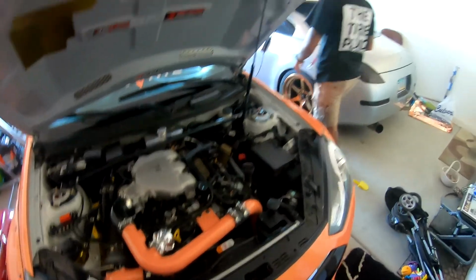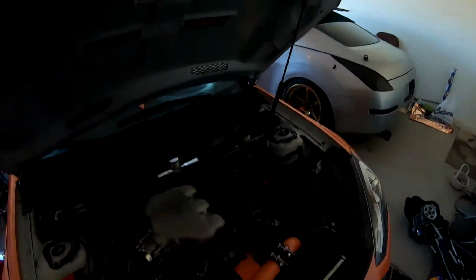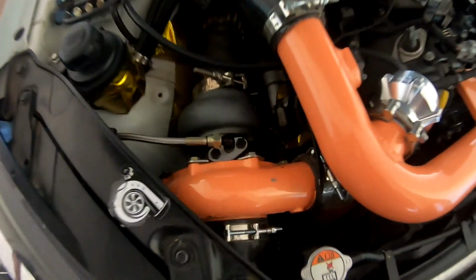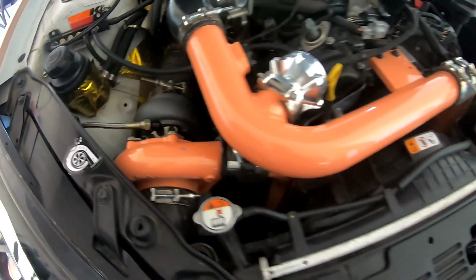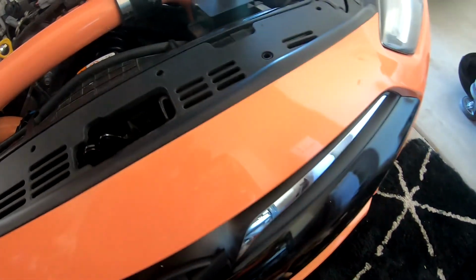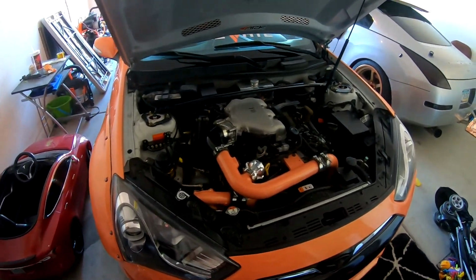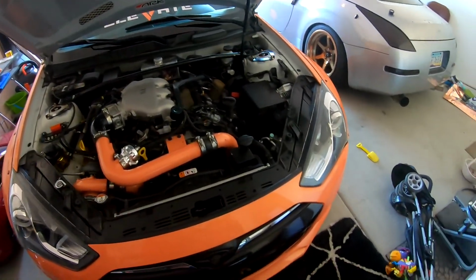So, what turbo kit is it, by the way? It's the Remedy. Yeah, the 72. So he's running a little turbo right here. Everything is painted to match the paint. Honestly, his engine bay is so nice. He's got a few hiccups here and there, but to be honest, who doesn't? If I'm correct, it is the V6 with a turbo. He said he's supposedly making 450, I think.